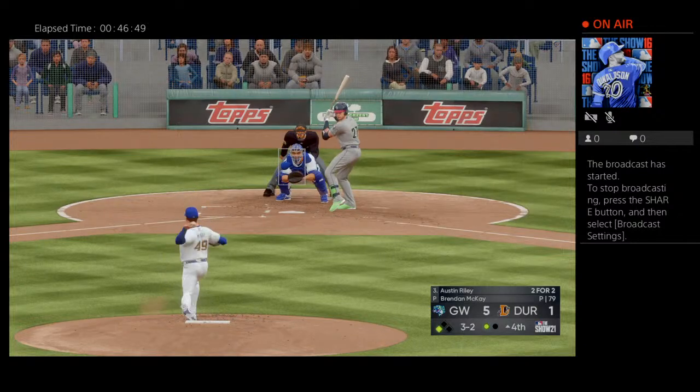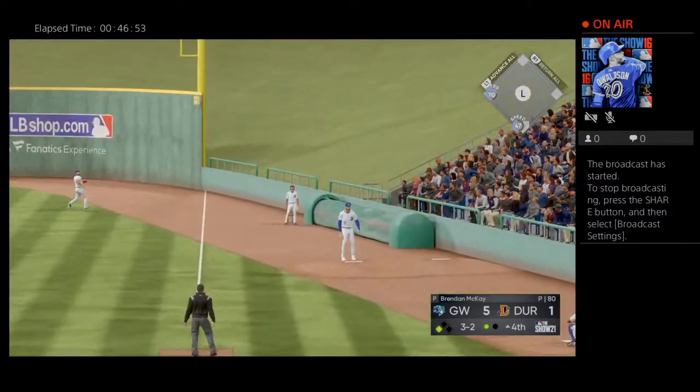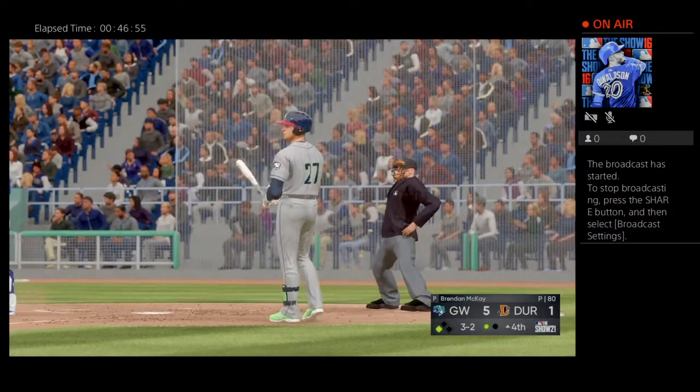He's set. Here's the 3-2. Hit in the air down the right field line. And foul.